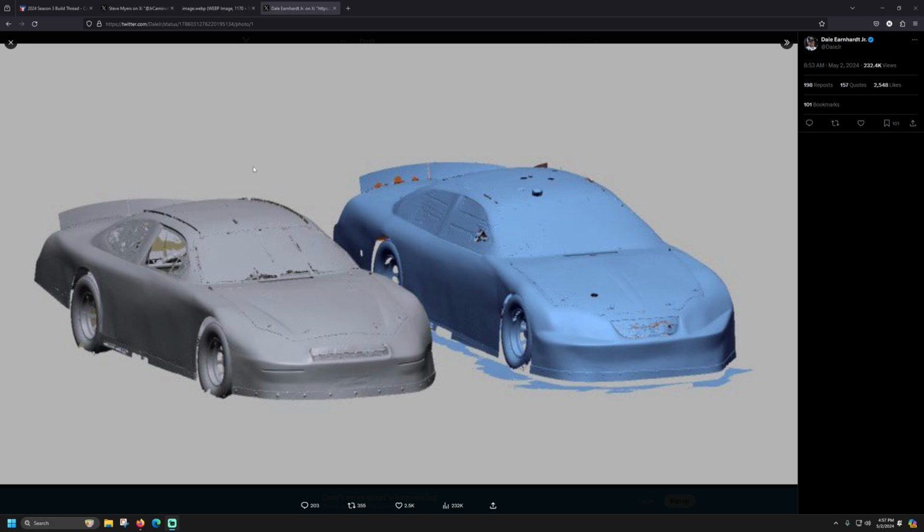So, at first I thought, based on some of the photos that were going around, that they were going to use the Ford body as a base for a generic plate and short track body, and then the twisted Chevrolet for the speedways. But that was completely wrong, because this still just got a little bit of a tweak in it, but not as crazy as the Chevy.